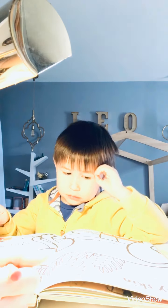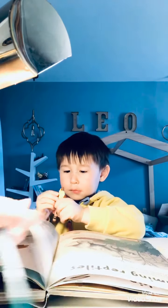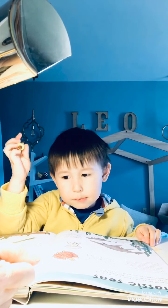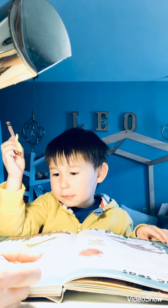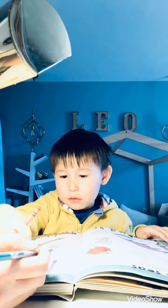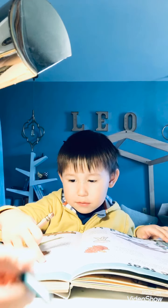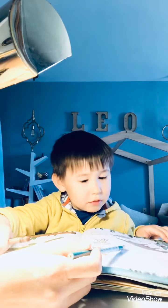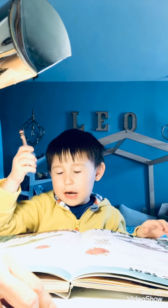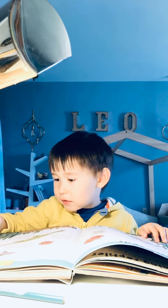Do you want to color this? No. Okay. Very good, Leo. Do you want to trace this shark, this megalodon? Nope. Yeah, you can trace it. I could trace it with my hand. You can trace it with this crayon, like you did there, which is really good. Okay. You do want to do it now? I'm going to do that. How about you trace this one?